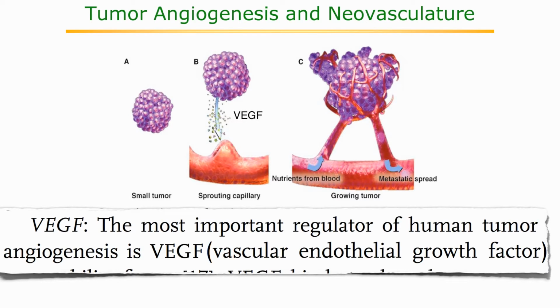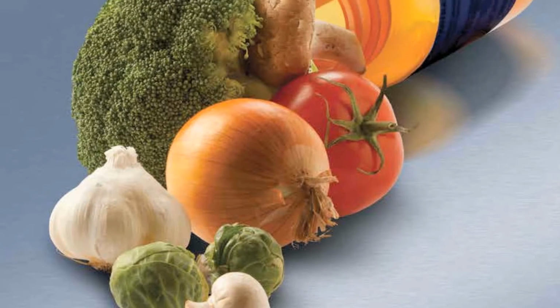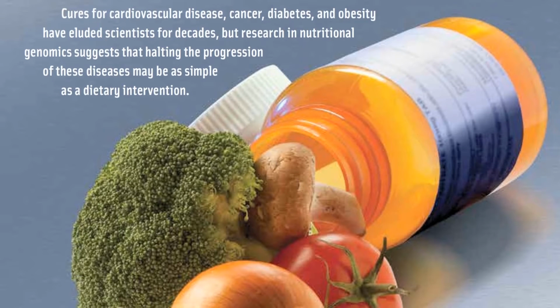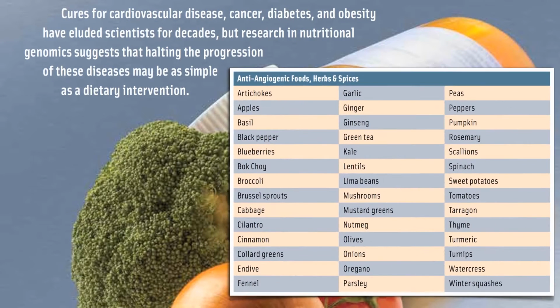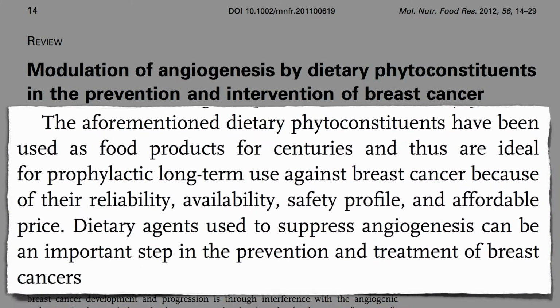But we can suppress VEGF with veggies. Many of the phytonutrients we know and love in tea and spices and fruit and berries and broccoli and beans can block cancer's stimulation of new blood vessels. They're ideal for prophylactic long-term use against breast cancer because of their reliability, availability, safety, and affordable price.